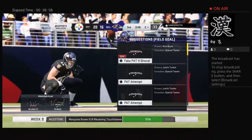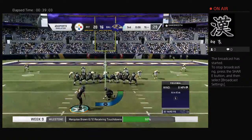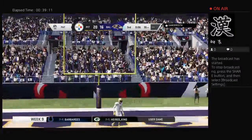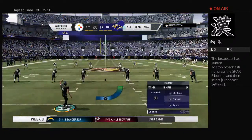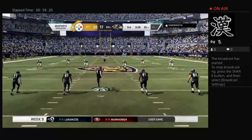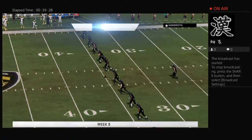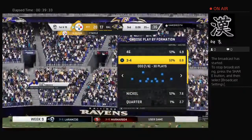Hollywood Marquise Brown. His 6th touchdown of the season, as they are now just an extra point away from making this a 3-point game. Tucker with the extra point, and the lead is down to a field goal. Tucker now to kick it away following the touchdown. And this will not be returnable. It's out of the back of the end zone for a touchback.